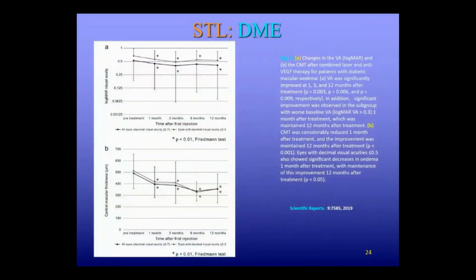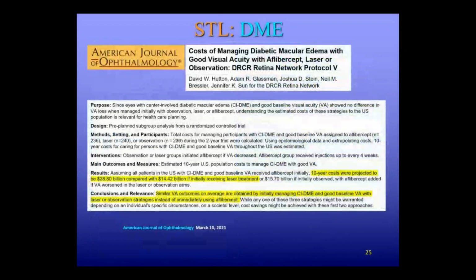Here is their graphical representation of that reduction in CMT on OCT scanning and improvement in visual acuity. Similarly, in a more recent article published in AJO by Hutton and others from the DRCR network using protocol V parameters, the study concluded that there were similar visual acuity outcomes on average obtained by initially managing center-involved DME and good baseline visual acuity with laser or observation strategies instead of immediately using aflibercept.